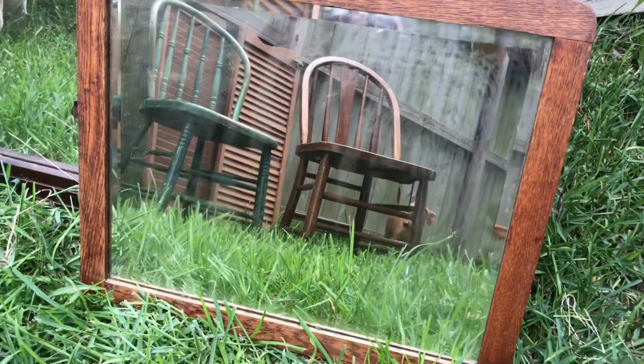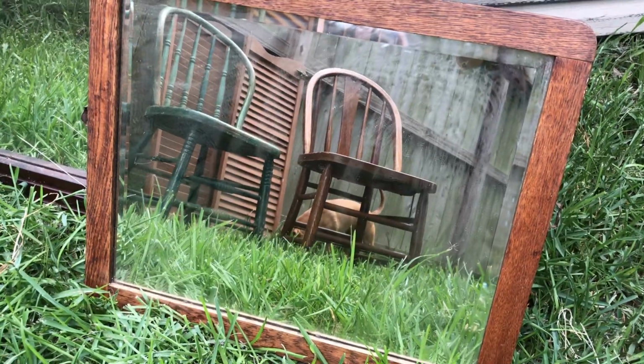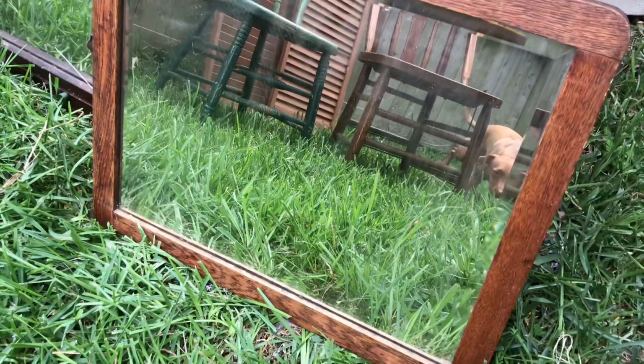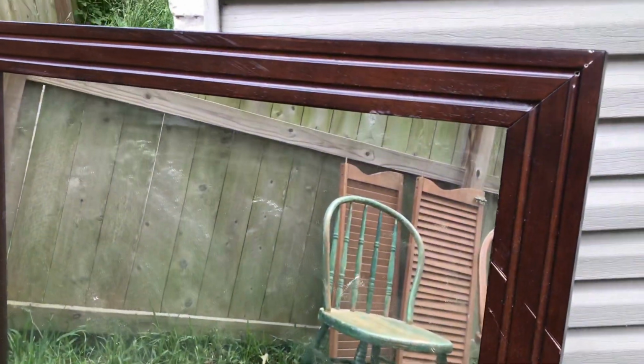So I found this little mirror. They both need to be cleaned, and we really need to mow our grass, so sorry about that. But this is like a tiny mirror. I think that it was attached to some sort of vanity or something because of the hooks on the side. And then when you push it down, it's just wood like that. So I thought that was a nice little wooden piece. And then I found this big one that I am going to sand down and paint and distress and put in the kitchen. So I found those on the curb.